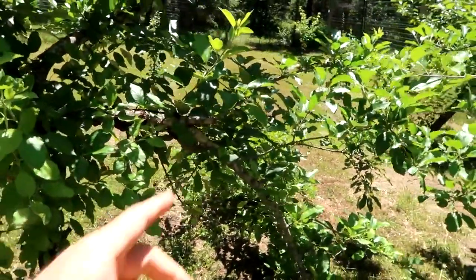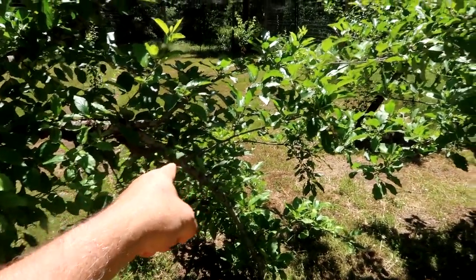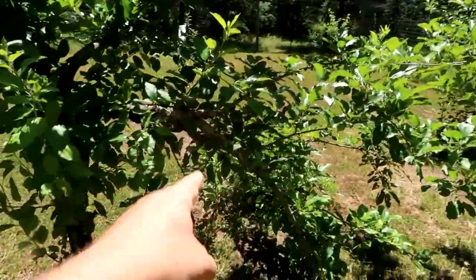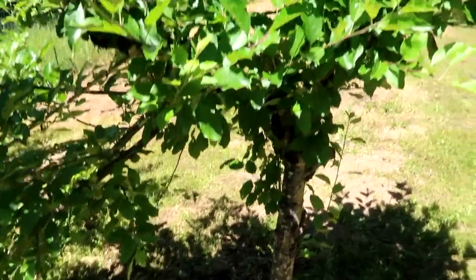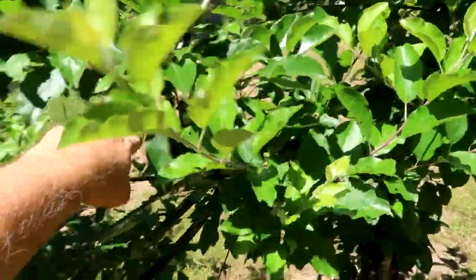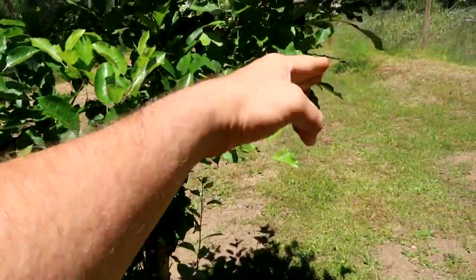Now, I needed this variety here to pollinate this tree. And so that's why I left it. And let me go around to the other side and I'll show you what's happening. Now, okay, this is really strange. This graft here is the same variety as that one. On the right here is different.